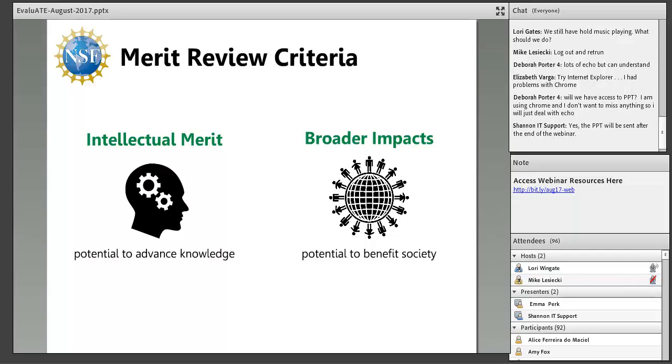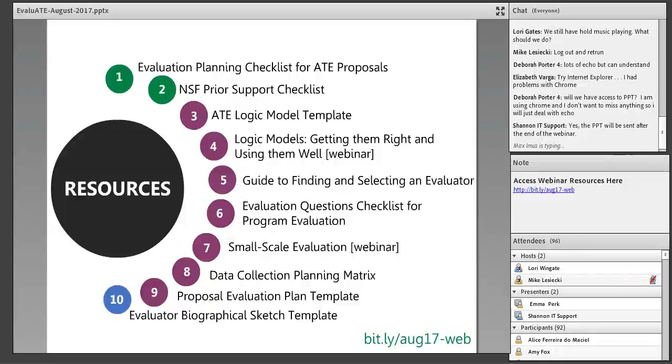Each of these criteria includes several sub-criteria, and I just want to urge you, don't even start working on a proposal until you know these criteria and that you've read the entire ATE program solicitation. And when you do that, you'll find the ATE program has some additional review criteria, including some that pertain specifically to evaluation, and I'll share those with you later.